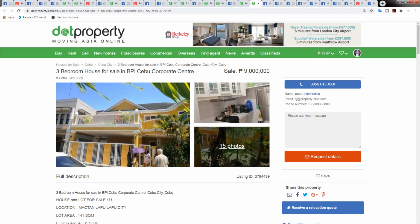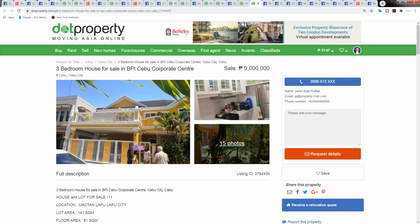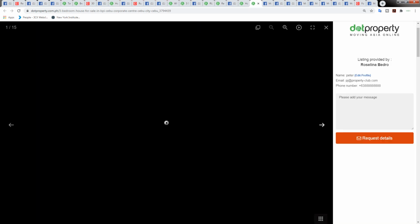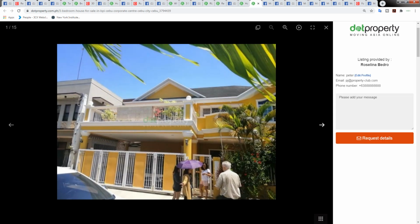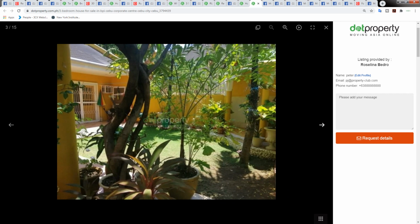Okay, so this is a 3-bedroom house in BPI Cebu Corporate Centre. Okay, let's have a look at the house. It's a lot area of 141 square meters. It's only a small home. It's 81 square meters and it's on Mactan Island, priced at 9 million peso. Let's have a look. It's a nice looking home though, very nice. And a beautiful garden area there, nice and secure.